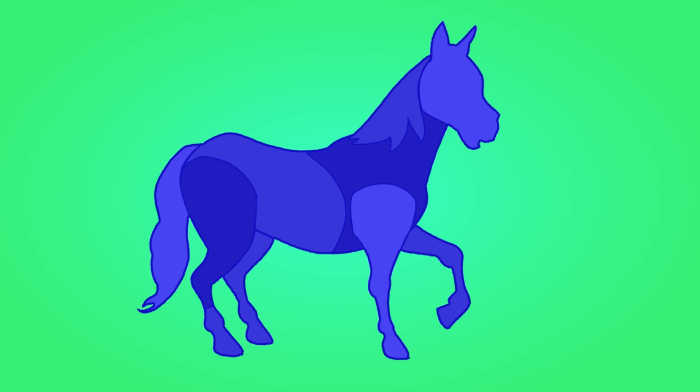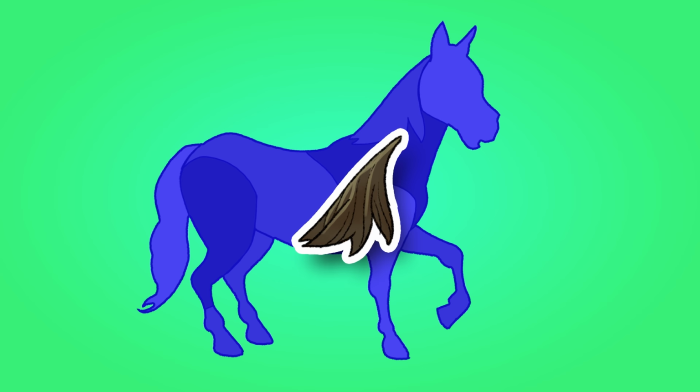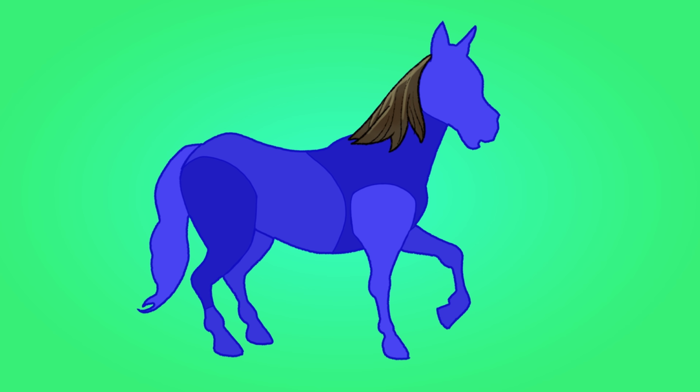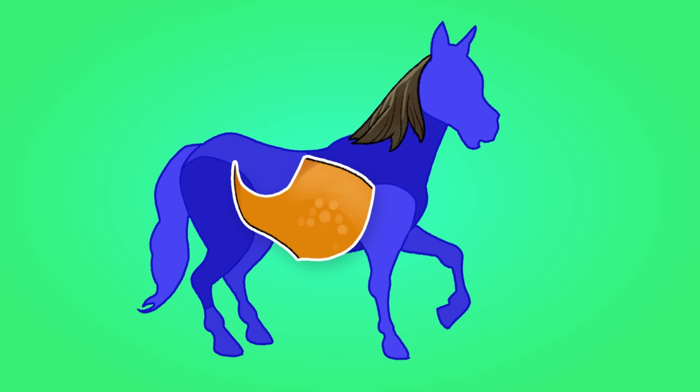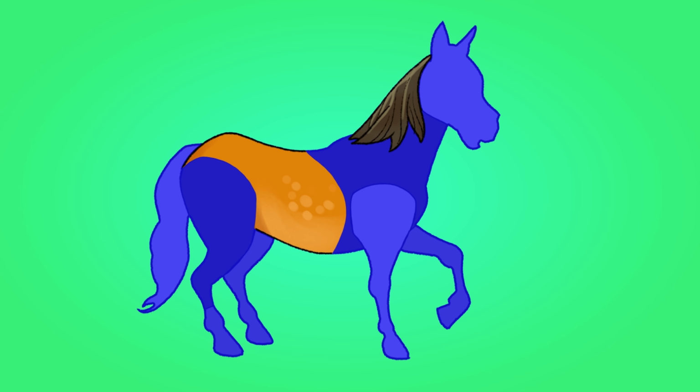Hi everyone! Today we are going to guess an animal. Let's find out what it is. Oh, here comes the first piece. I wonder what this could be. Could it be a tail? No. Oh, this animal's got hair on its head. Hey, let's see where this piece goes. Okay, so this animal's brown with some light spots.